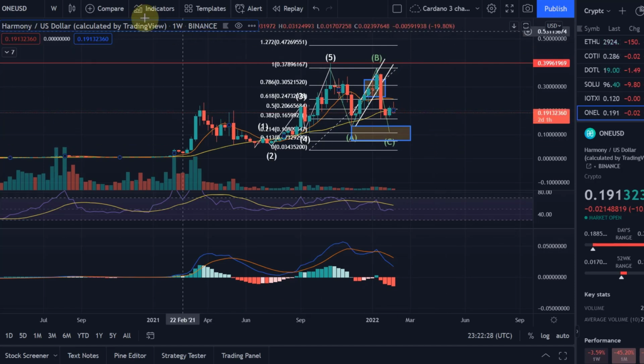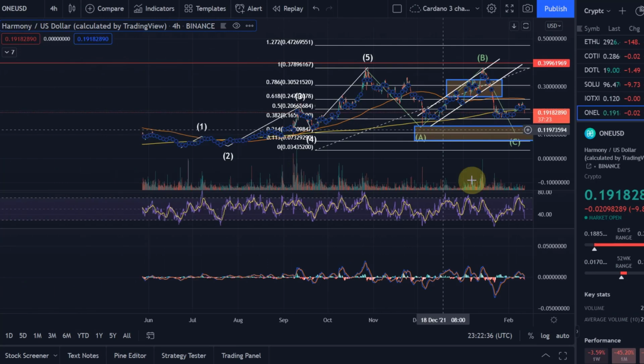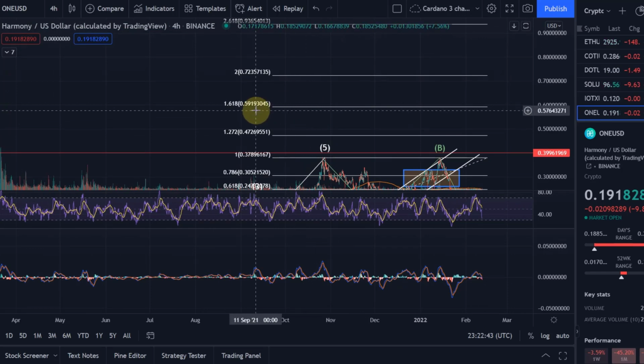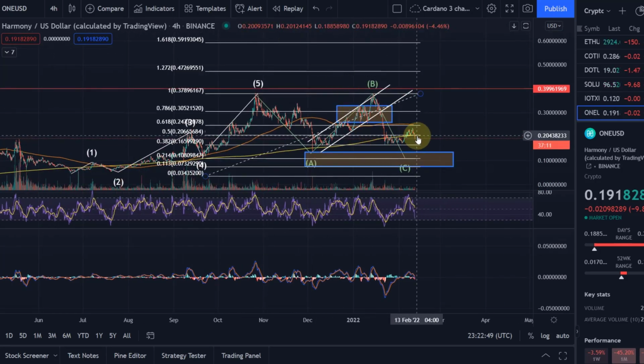So for me personally, there is no reason to believe that the low is already in. There is a slight possibility, yeah, and compared to where the price of Harmony One could go, which I see here in the next wave up at around, well, at least 60 cents, but probably more likely 72, yeah, I think the current levels are already fairly attractive, bearing in mind that we are at 50% of the all-time high pretty much.